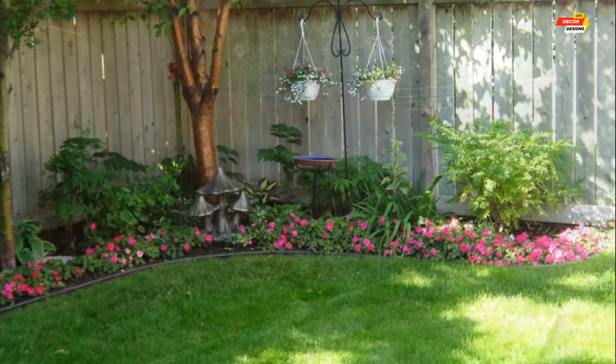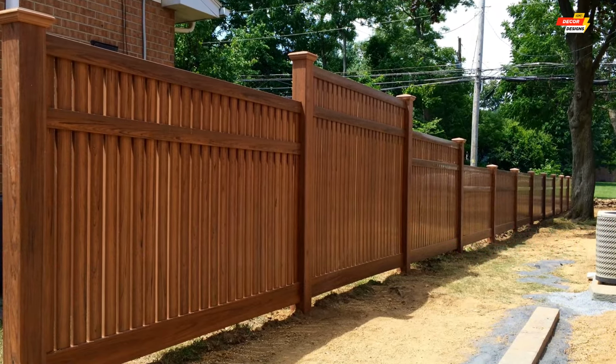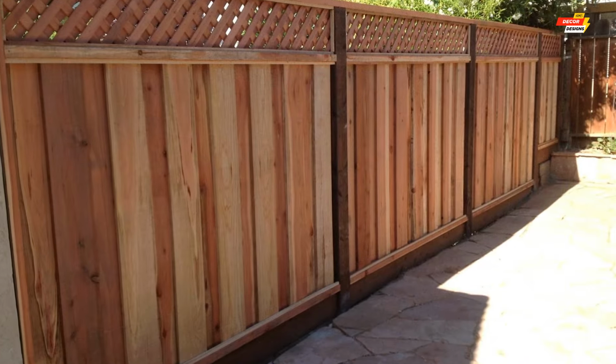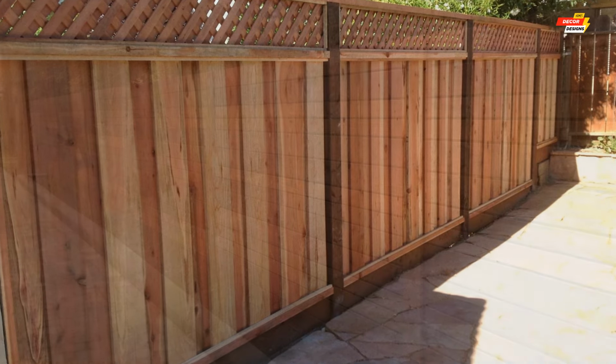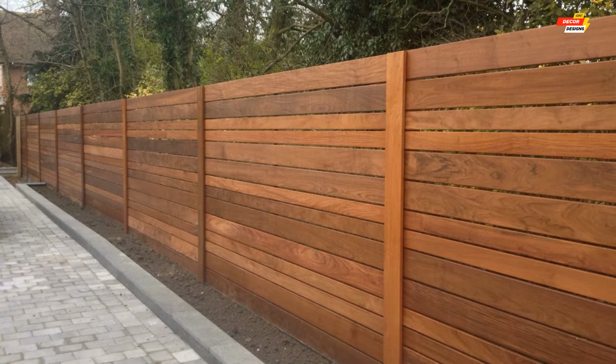8. Living fence. For an eco-friendly and visually stunning option, a living fence is an ideal choice. Plant shrubs or hedges in a row to create a natural barrier that provides privacy while adding color and texture to your outdoor space.